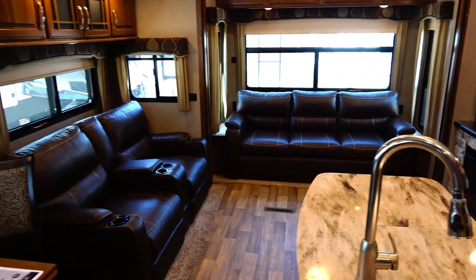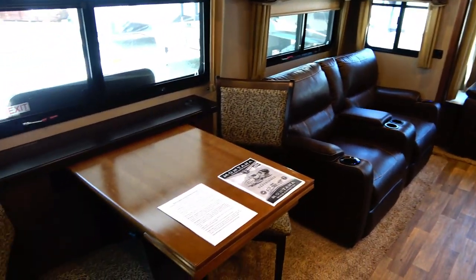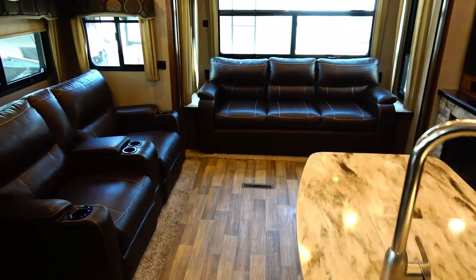Look inside this coach, guys. Got traditional rear lounge floor plan, but that's kind of where it stops.